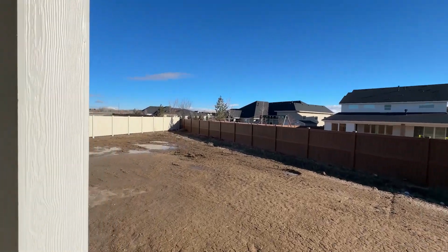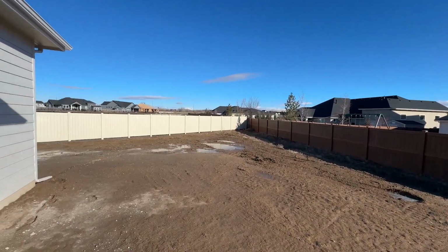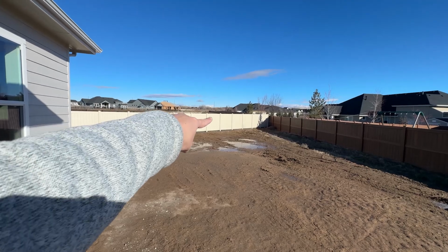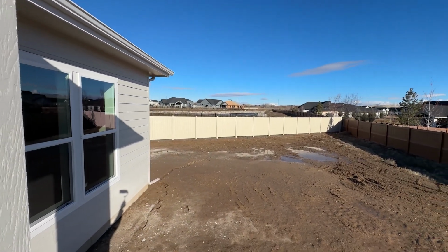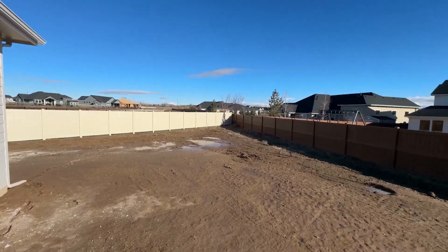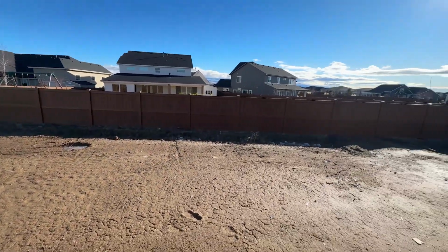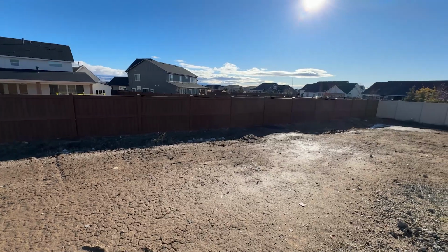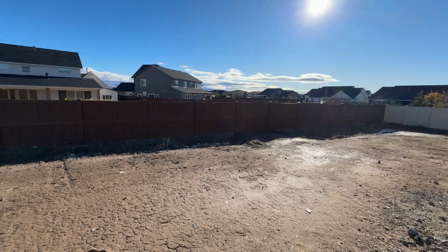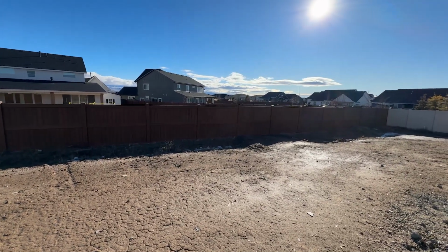Oh, that's a good sized yard. Oh yeah. So you can see this is the fence you get in this neighborhood. And then over that, you can see there's a wrought iron fence. That's probably the common area fence for this neighborhood. And then back here, that's vinyl. It looks kind of like wood. When it comes to vinyl, I think it's the best looking vinyl. Yeah, definitely. That's a very big yard.